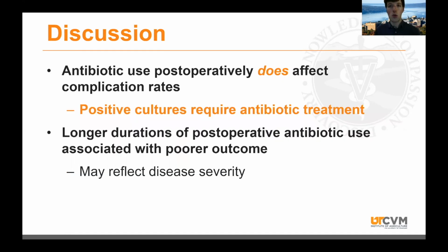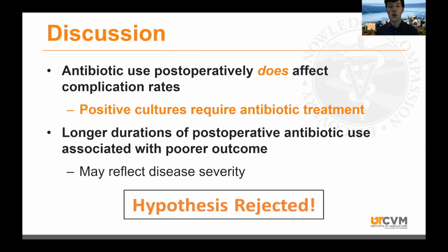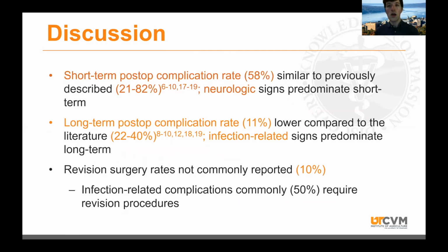Overall, the study does seem to support the use of postoperative antimicrobial administration following the TICA LVO procedures, especially in the cases with positive intraoperative cultures. While the duration of these antimicrobials to be administered for a positive culture was not determined, there does seem to be a positive correlation with longer durations of these medications being given, which we assume to be reflective of how severe the disease process is, necessitating continued use. These findings do allow for us to reject our hypothesis, stating that perioperative antimicrobial use would have no effect on postoperative complications. The complication rates reported here are actually fairly close to those in the literature.